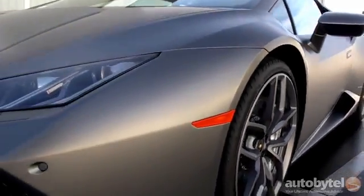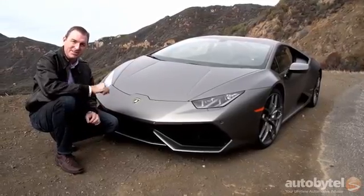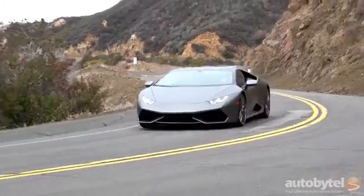This car, flat, matte, gray paint, as sinister as they come. Stealth fighters send fewer chills up people's spines than this thing.